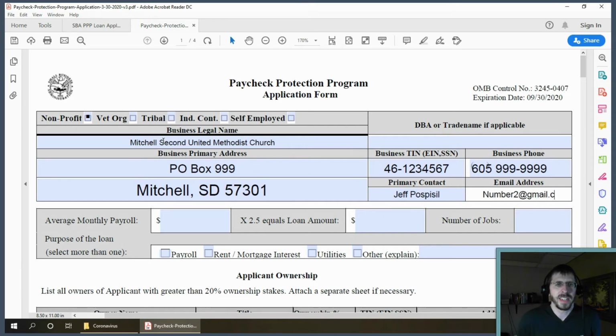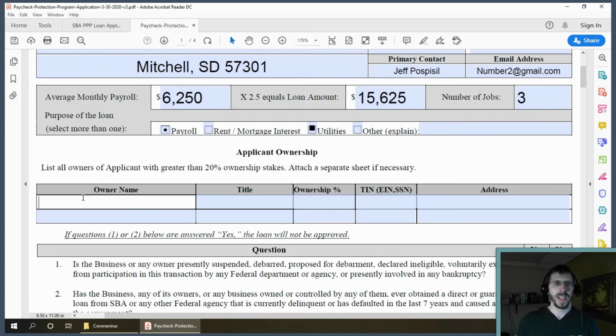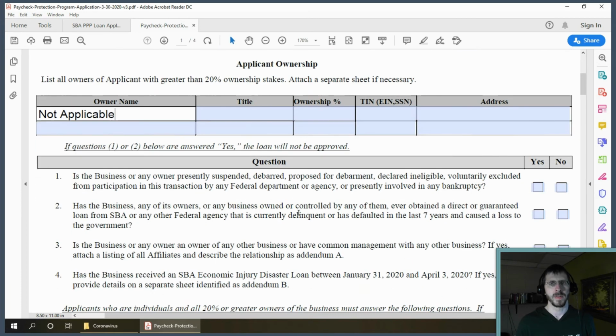And then here's the numbers that you calculated earlier. So average monthly payroll, 6,250. Multiply that by 2.5. So that gives you 15,625. And then the number of jobs that you calculated. If your church doesn't have a mortgage or a rent, just do the payroll and utilities. And the church doesn't have an owner, so I just write not applicable here, and that should work.